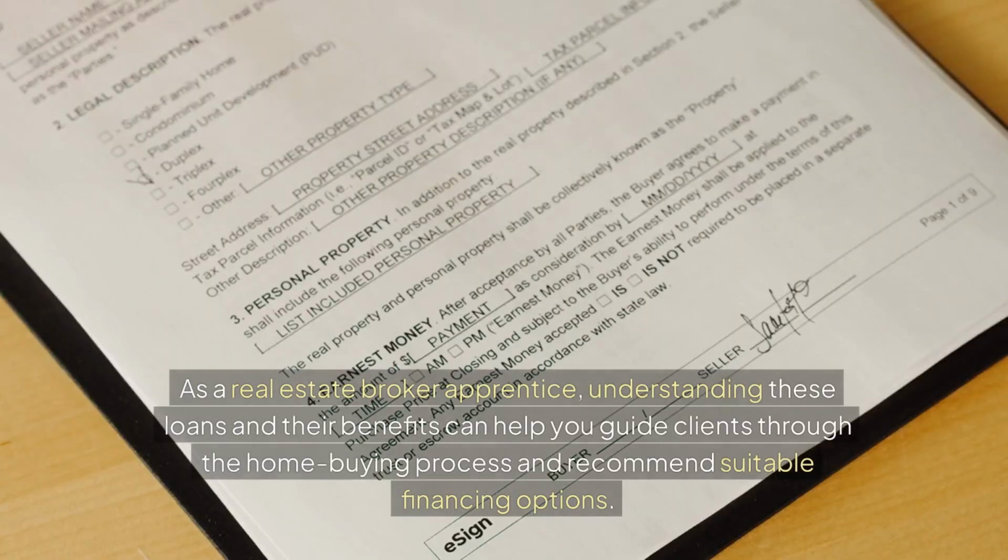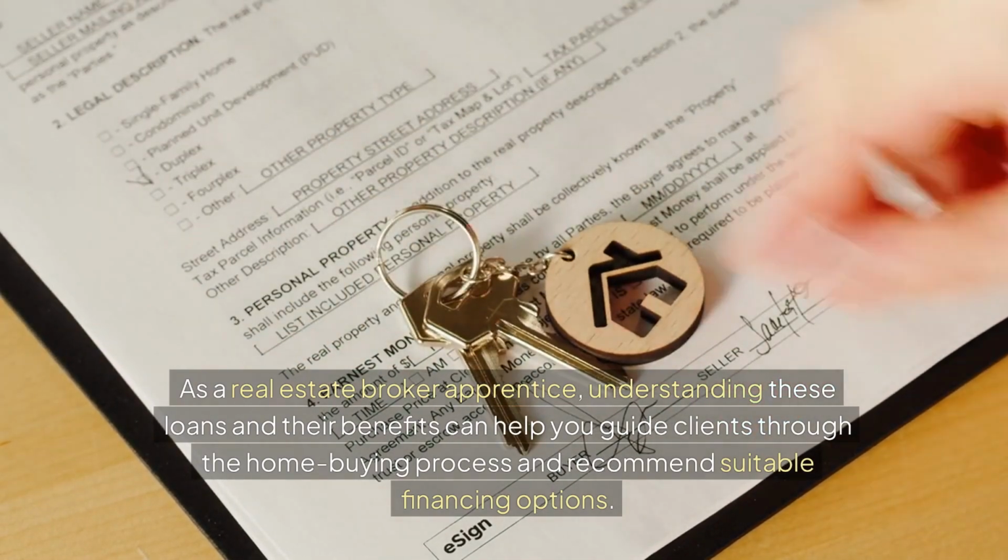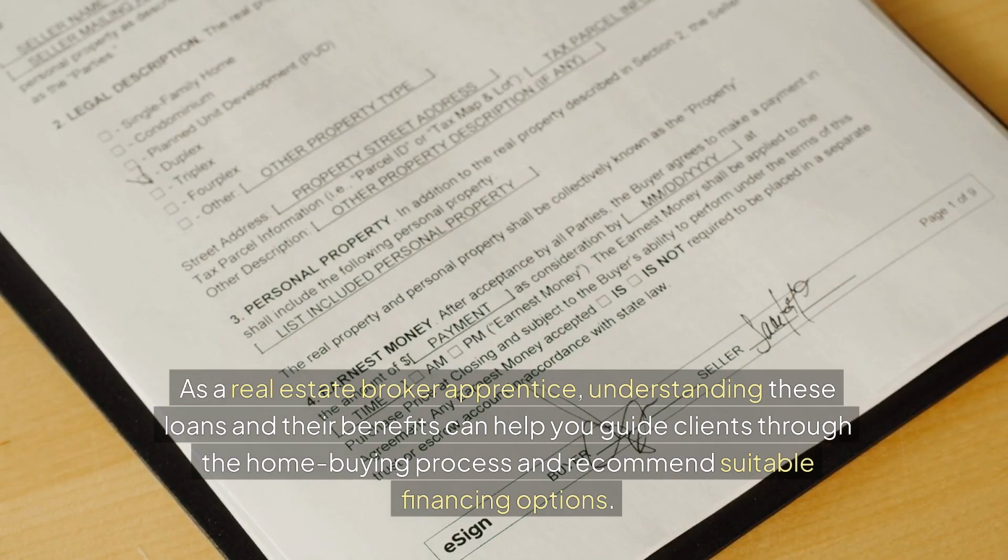Conforming loans are a cornerstone of the mortgage industry, offering accessible financing options for a wide range of homebuyers. As a real estate broker apprentice, understanding these loans and their benefits can help you guide clients through the home buying process and recommend suitable financing options.